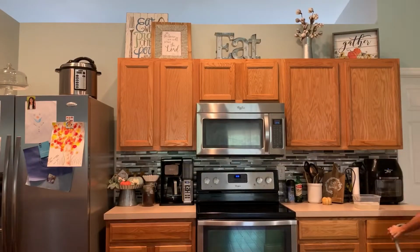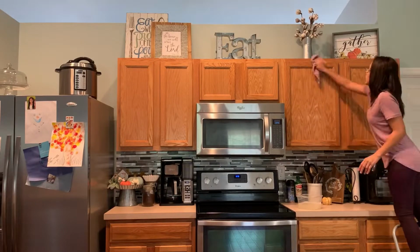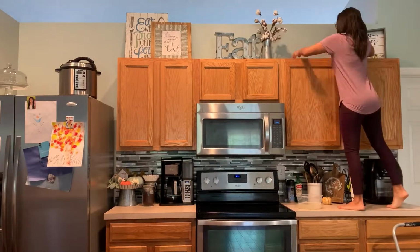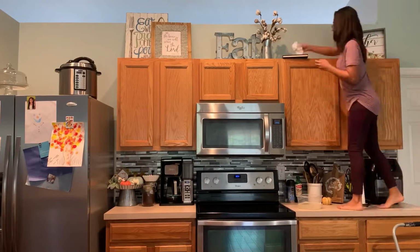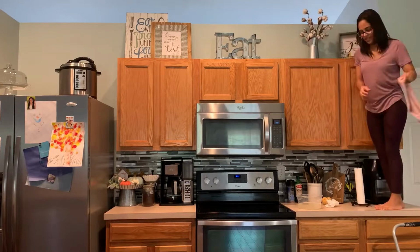So after I tackled all of those cabinets, it was time for me to get started on some deep cleaning in my kitchen, because before I start decorating for Christmas, there's a lot of things that I put up here and I just like to start with a fresh clean slate.